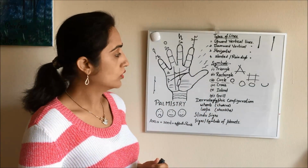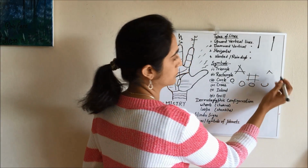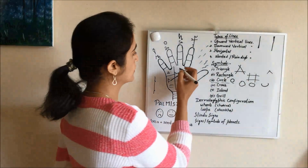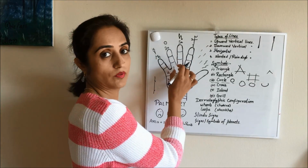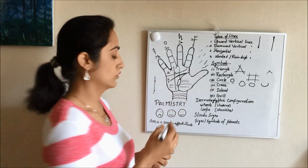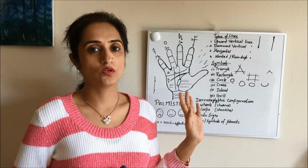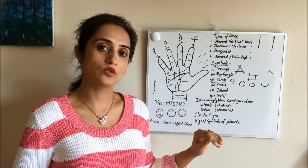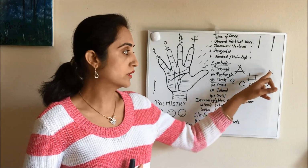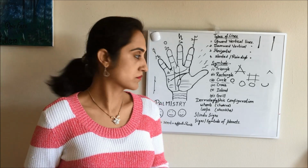The other good symbol is an angle like this. If you see any kind of angle, mostly you are able to see this kind of angle in between two fingers here. So these all are good signs, and wherever they appear in your palm, they will give good results. The triangle, rectangle, circle, the ring and the cone. Now there are bad symbols in our hand.